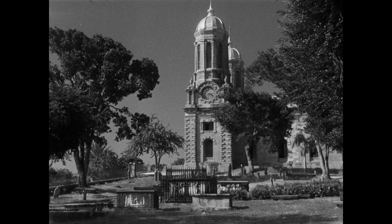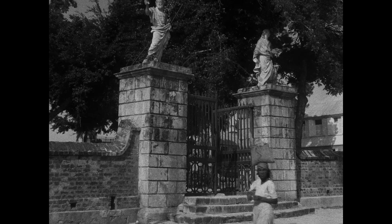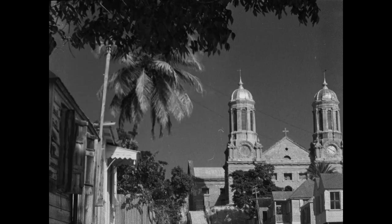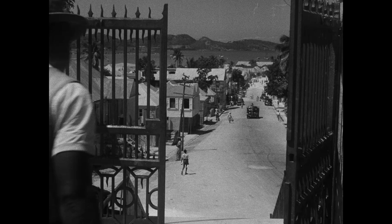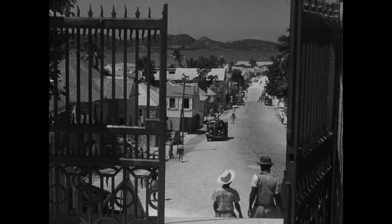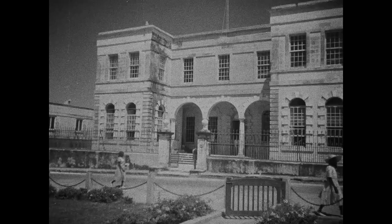Its dominating architectural feature is the old cathedral, which stands prominently above the town. This old stone building, surrounded by its historic graveyard, has a richly timbered interior. From the cathedral steps, you look down one of the main streets, which runs to the waterfront. Nearby is the courthouse, typical of the colonial architecture of its period.